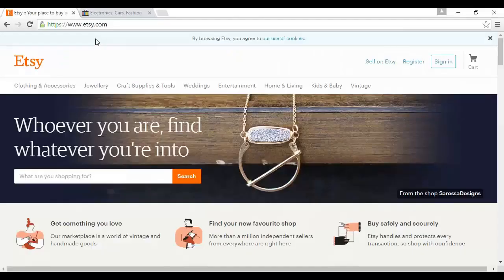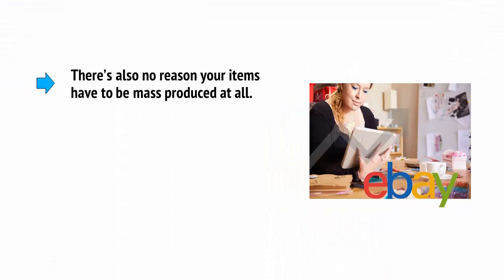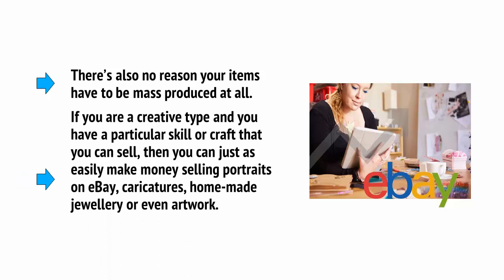This is made even easier by the fact that you can also promote your products on sites like Etsy, which is etsy.com, or of course on eBay, which is ebay.com. There's no reason your items have to be mass produced at all. If you're a creative type and you have a particular skill or craft that you can sell, then you can just as easily make money selling portraits on eBay, caricatures, homemade jewelry, or even artwork.